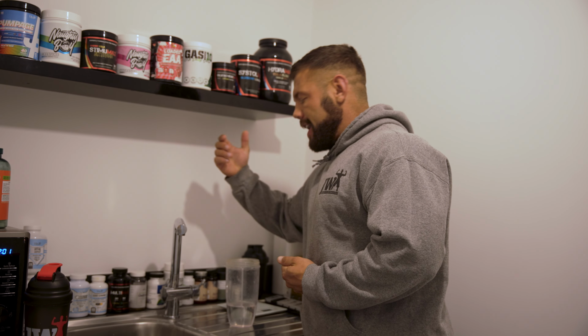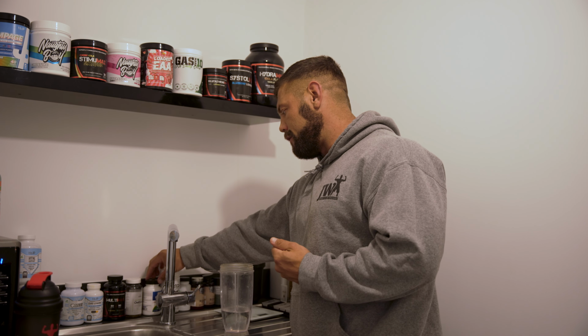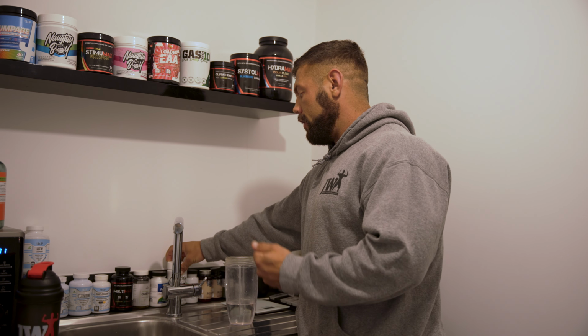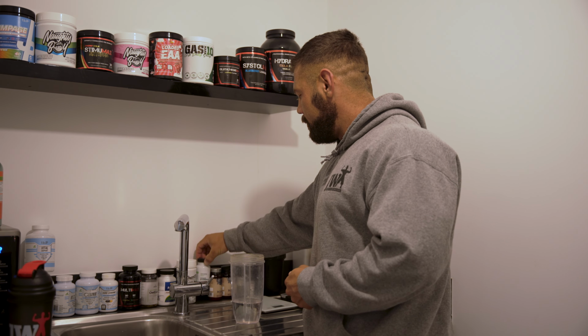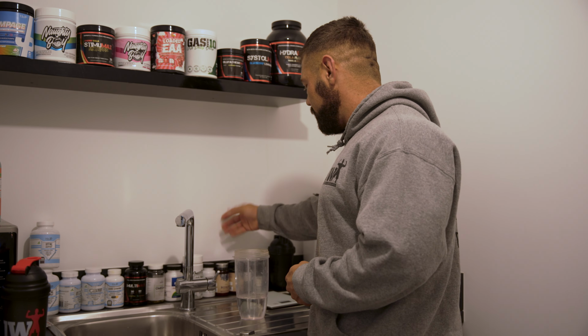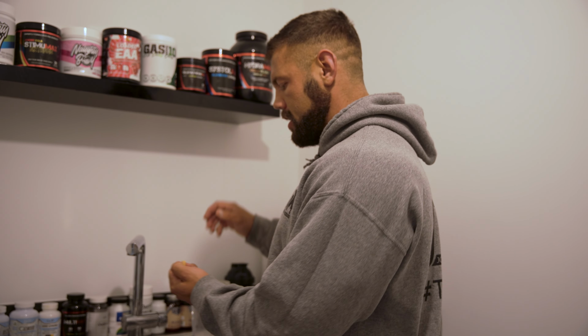The omegas, which again give me a nice acid reflux of fish, which I despise. Folic acid again for raised ALT levels. I've got K2 and D3, vitamin B complex, boron or boron. I still don't know how to say that one. And yeah, that's us for the morning.